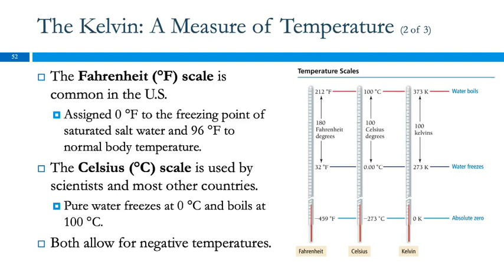Another kind of marker point is the boiling point of water. So on the Celsius scale, water boils at 100 degrees. So the Celsius scale is based on the freezing point and boiling point of pure water. The Kelvin scale also has 100 divisions between water freezing and boiling. And so a Kelvin and a degree Celsius are the same size unit, but the zero is in a different place. On the Fahrenheit scale, there's 180 degrees between water boiling and freezing. And so the conversion between Fahrenheit and Celsius is a lot messier.